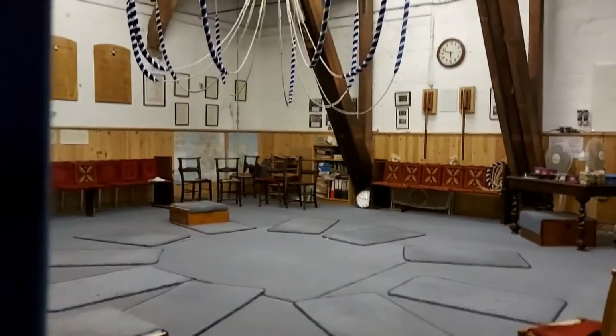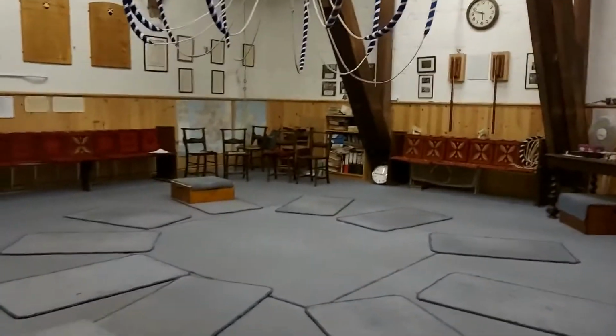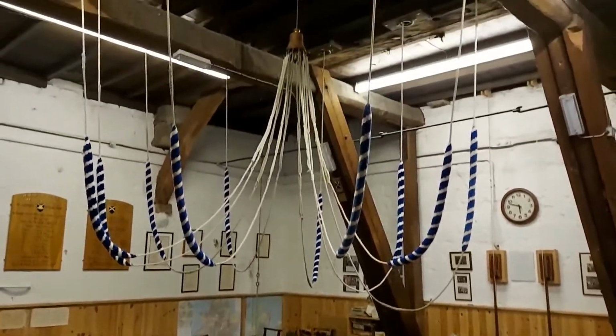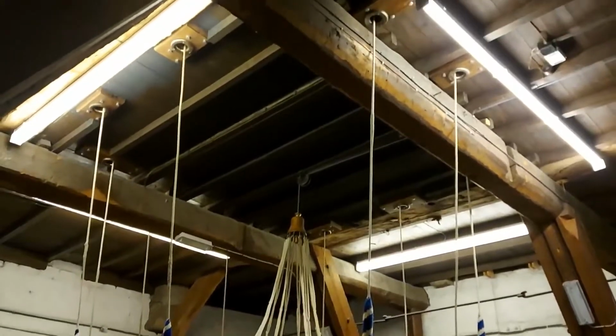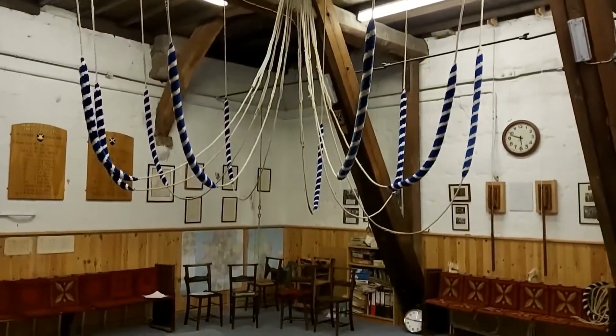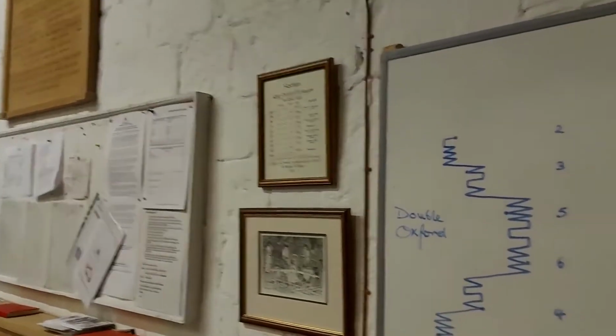The ringing chamber often surprises our visitors. It's a large room, about 8 meters square, and we spend a great deal of time in it, ringing for practices on Tuesdays and Thursdays, and ringing twice for service on a Sunday. There are 10 ropes for our 10 bells, and plenty to look at on the walls.